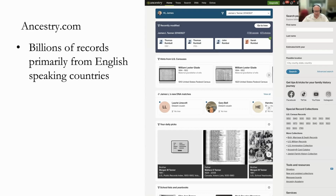Now, indexes is another issue that I could discuss for an hour at least. Indexes are not perfect, and because you can't find something in an index does not mean the record is not there, and you need to really rely on looking at the original records and making sure you're getting the complete information from those records.